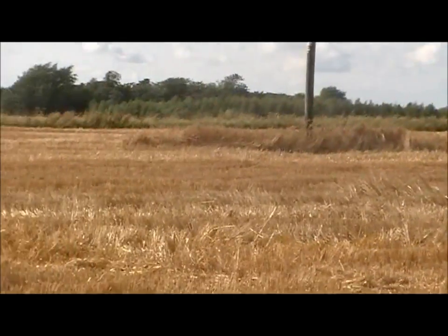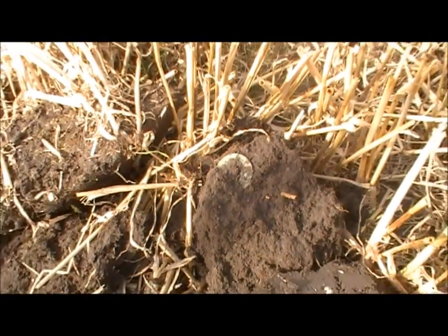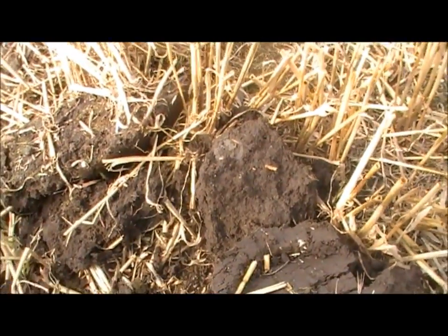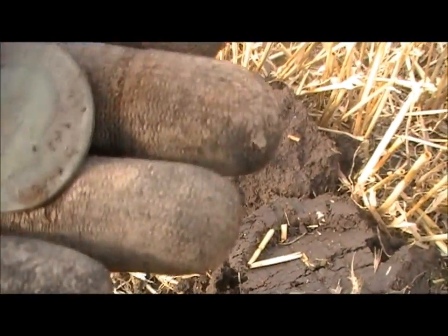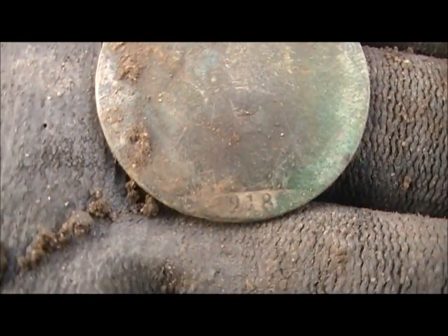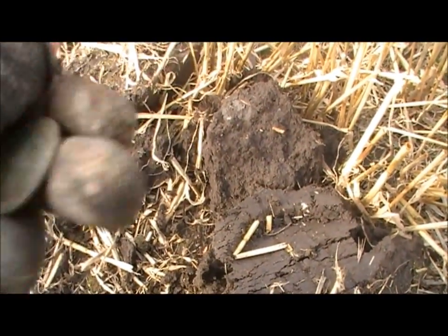Nice big field. Maybe 10 minutes. A couple of bits and bobs. And a nice koi in here. That's what it is. $19.18. Not bad condition, like.